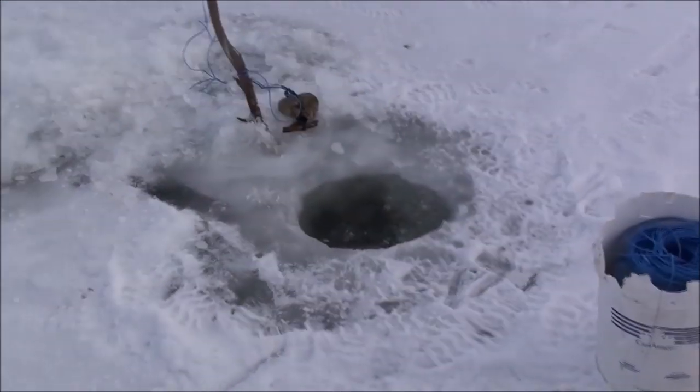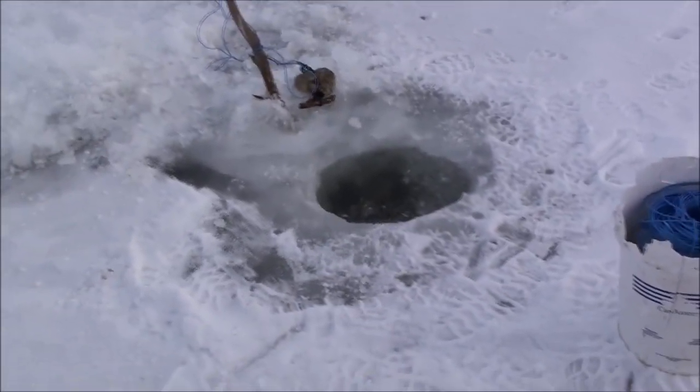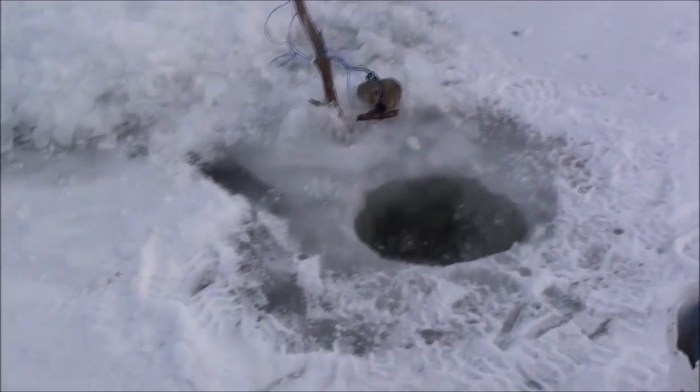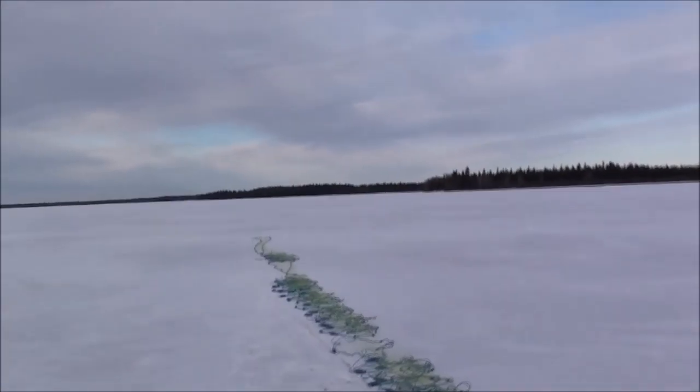We got it found and the net spread out here, so I'll hook up the jigger, pull the net in, and we'll come back out and fish tomorrow. I'll do my recording while fishing. Hopefully we'll have some fish.